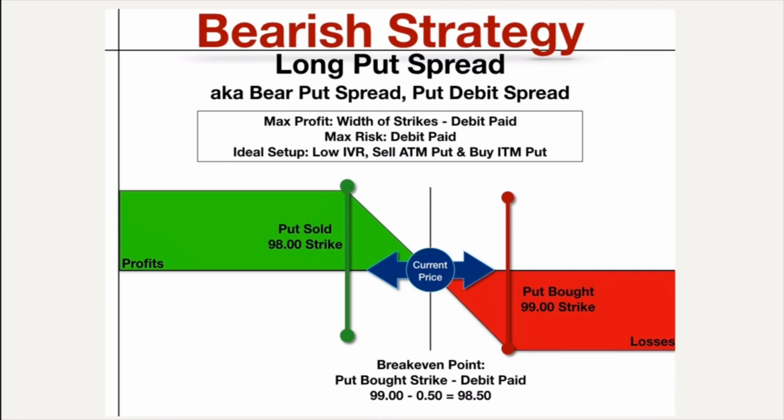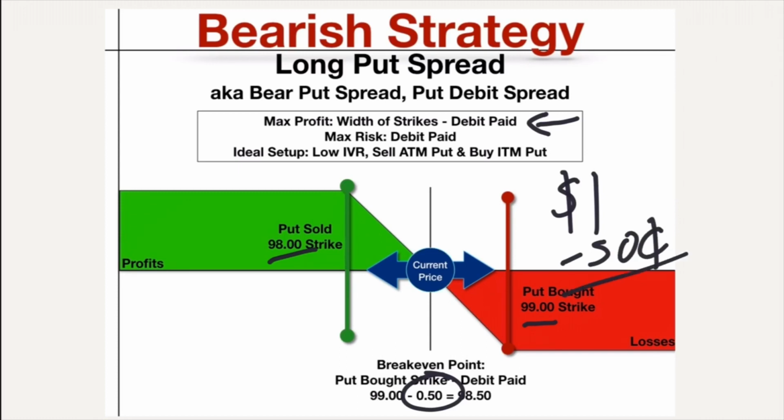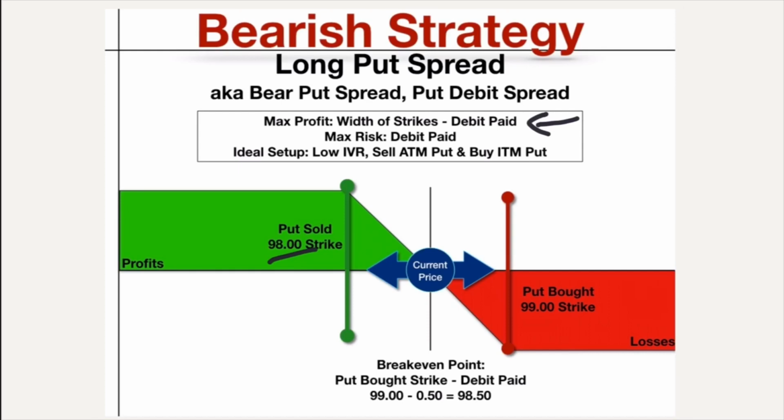Now, the max profit on the trade, as it says here, is the width of the strikes, which in this case is 98 to 99, so that's $1, minus the debit paid. And you see down here, the debit paid in this trade is 50 cents. So the total profit in the trade, max profit, is 50 cents. And that's per share. So on a one lot, this would be a $50 trade. Now that's the max profit.